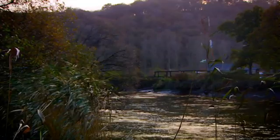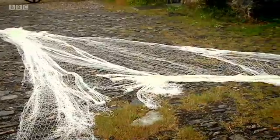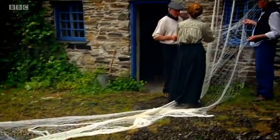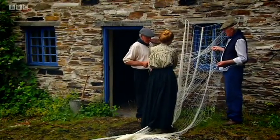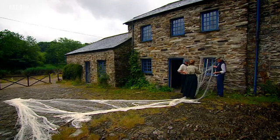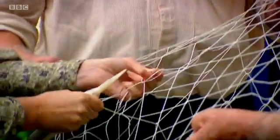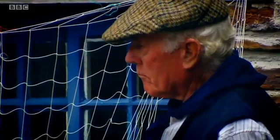While the boys prepare for the cherry harvest, Ruth's getting on with another job for July. So this is a salmon net, the sort used in this river. That's right, yes. Keeping your nets in good repair would have been important. Salmon fishing was once a huge industry in the southwest, with up to 2,000 fish caught on the Tamar every year. Local fishermen Alex Scoble and Frank Lanyon were among the dozens of men who made their living in this way.